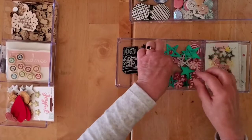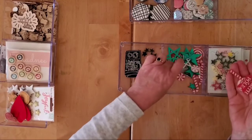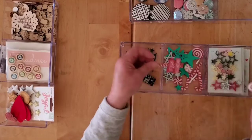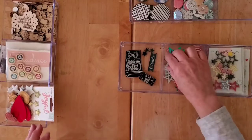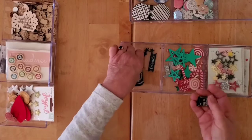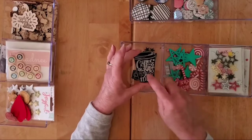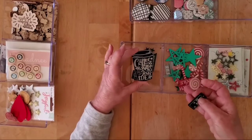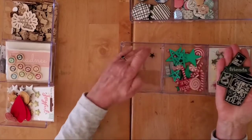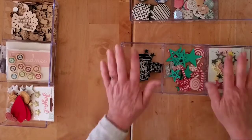And then I have these fun peppermints, North Pole, some candy canes. So some really fun, specific Christmas acrylics here. And then just some that I definitely want to use. I got this whole coffee thing. I shared it with Christy. I kept one and sent one off to Christy. So coffee is always a good idea. Say cheese, cameras, friends, and a few little black stars that I had. So that will be my acrylic.